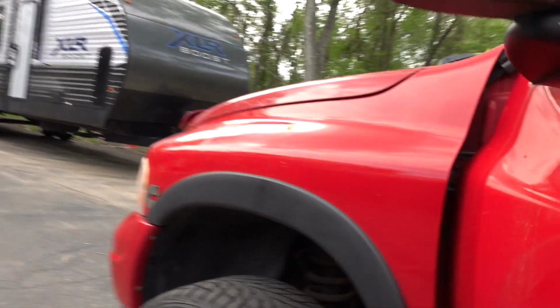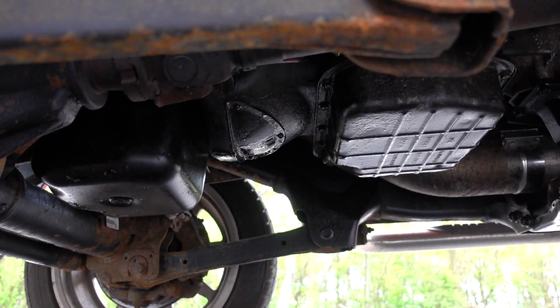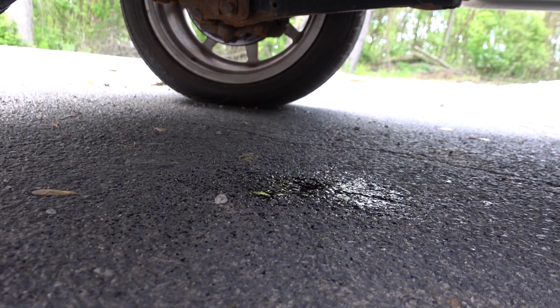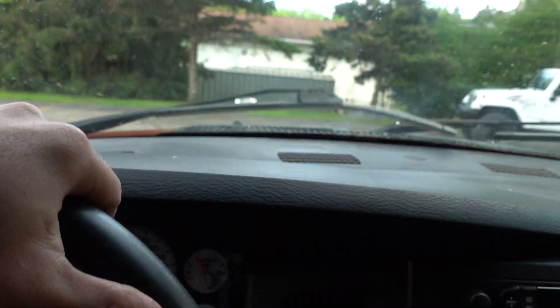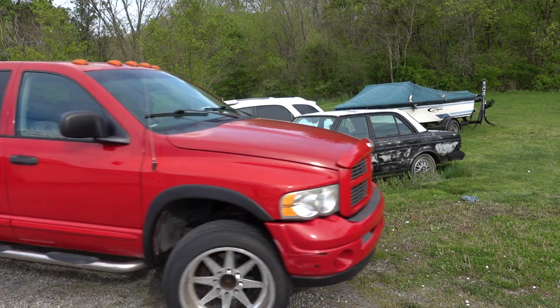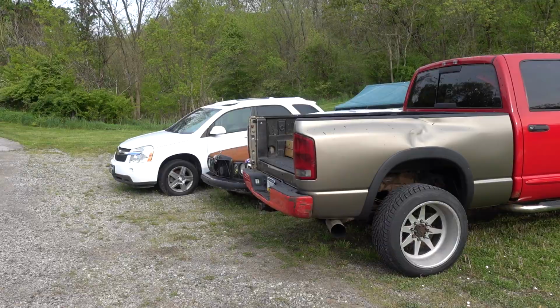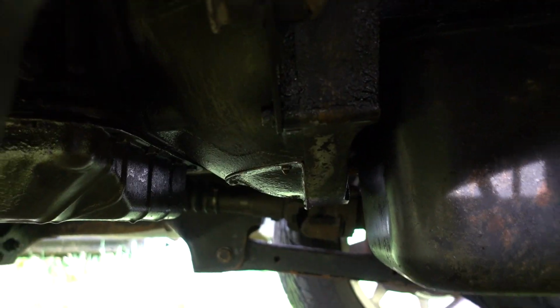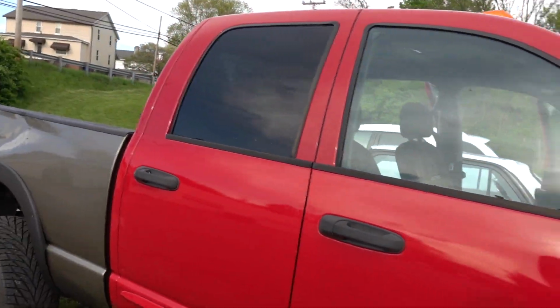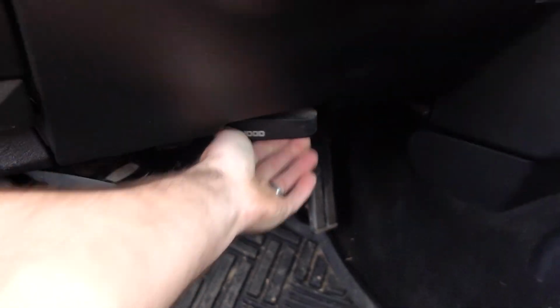Made it in about 10 minutes. And we're puking pretty good. Okay, so the trans still has a slight slip. It kind of is confused, doesn't know what to do, doesn't know what gear it wants to be in. Okay, and it's absolutely puking trans fluid. Yes, I understand that's a huge problem.